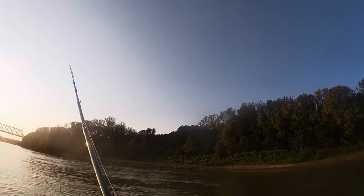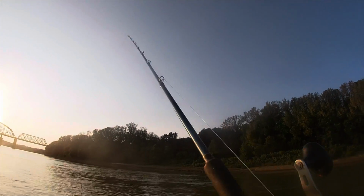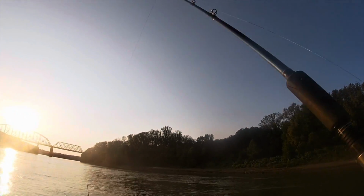Now this technique only works in current, but if you're anchor fishing and you're struggling to get a bite, normally you can try some bumping, cover some water, and catch some fish. So that's what our plan is. We'll see what happens.